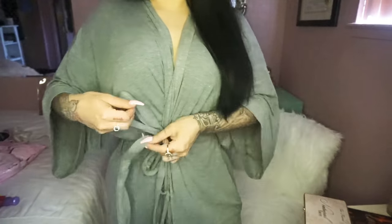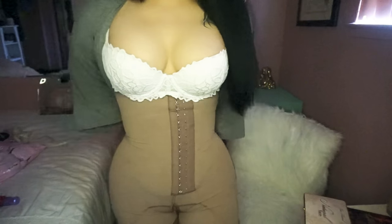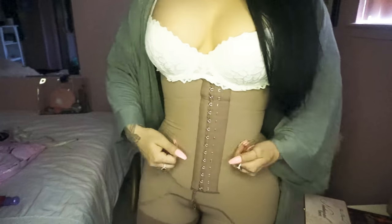And then let me just show you guys how good it looks, okay? I didn't get my boobs done, but my boobs look good, don't they? Anyways, this is the faja. And I have the ab board in, so my stomach doesn't look as flat as it really is. But this helps it flatten out. And there's my butt. Everything looks better in person, you guys. But there's my booty. And I just love how it hugs everything, how it shapes it.